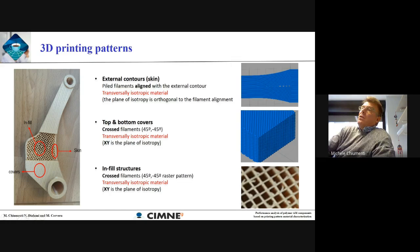Second, for top and bottom covers, the printing is different. It's typically defined by a crossed filament pattern, 45 and minus 45 degrees. So one layer is 45 degrees, the following one is minus 45 degrees, and so you have a completely different pattern. And finally, you have a pattern for infill. There are many different kinds of infill structure, but the most used, the default one, is this type of infill. It's also 45 minus 45 degrees, but there is a spacing between the filaments, and this allows you to choose the required infill density according to the specification that the component needs.